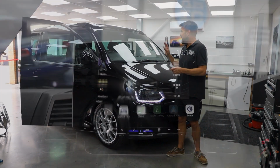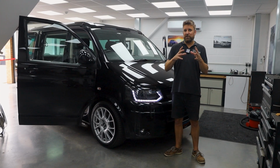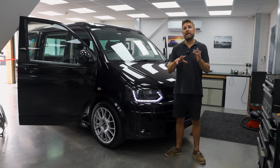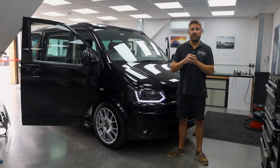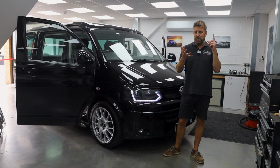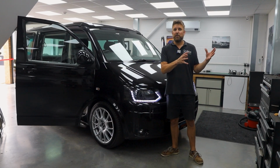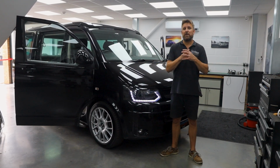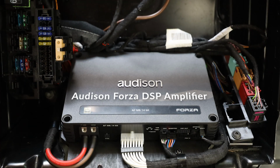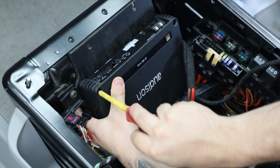So we've not only fitted the Alpine Halo 11, which is the ILX-F115D, but we have fitted an Audison sound system. So this is complete Audison. With some of our audio stuff, there's a mix and match because of availability under seats or door panels and other such things. The main driving force is the Alpine Halo, which has a Class D internal amplifier. But what we've done is go live and active from that, down to an 8-channel Forza. That's the Audison Forza 8.14. Now, it's not cheap, but it gives the ability for complete and utter control.